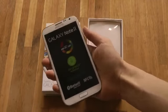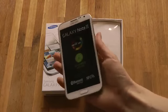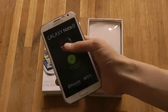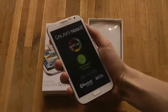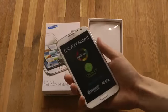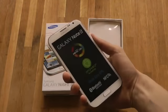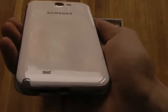I'm pretty sure it feels better than the original Galaxy Note because it's not, you know, wider. I can definitely feel it. It is a little bigger screen, but it feels good. Ooh, yes, it feels good. I think I'm gonna enjoy this a lot. Oh my god, this is nice. Wow.